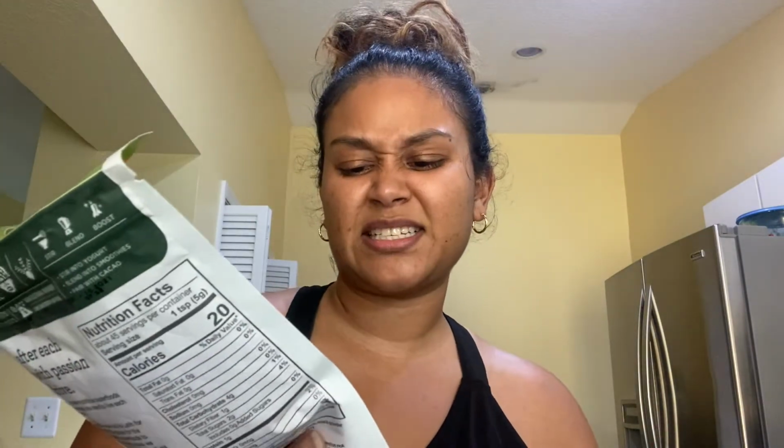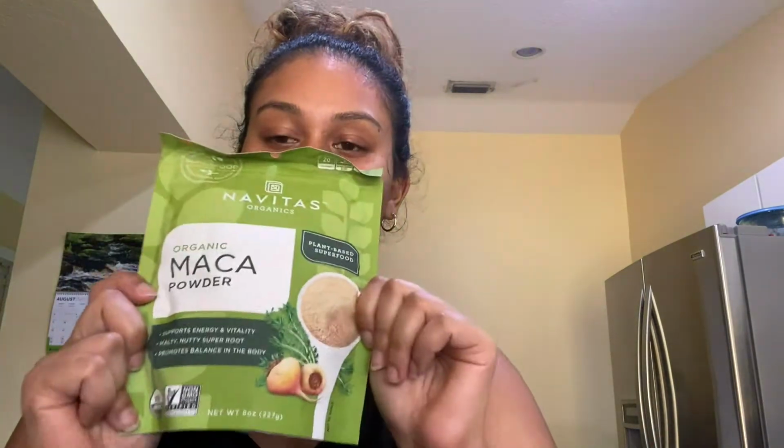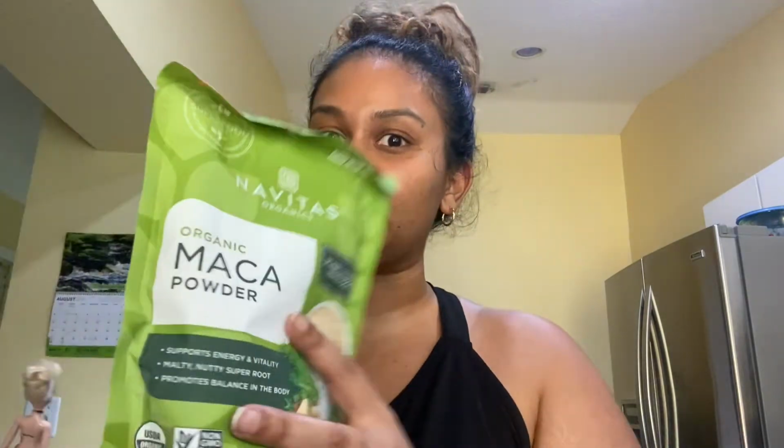Then I have some maca powder. This really does give you a little bit of energy. It's so good. I think I started using this after I did some research, and they said that maca powder is good for those with hypothyroidism. So that's how I actually started using this. But I do feel a difference when I put it into my smoothie.